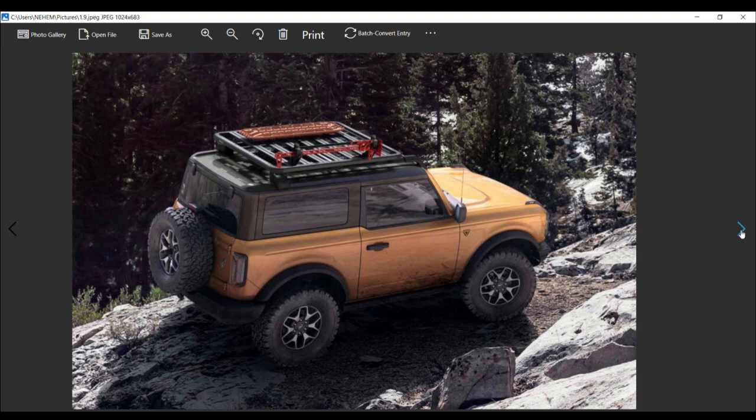If they offer a Mojave with a 392 V8, the Bronco would have nothing to fight with. That is, until a Bronco Raptor comes. And when it comes along, that's when things would change.